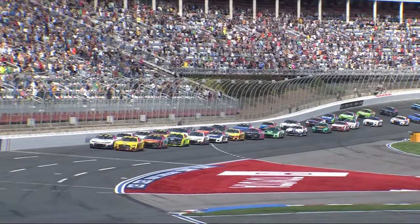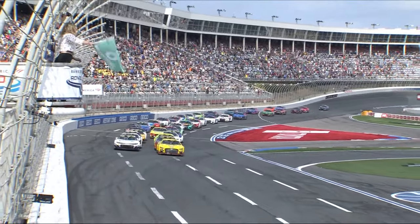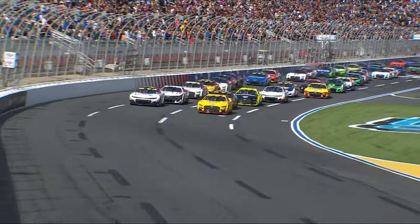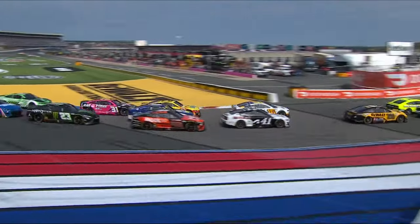So right now, they'll be carrying the most speed into turn number one. And the final race of the round of 12 is underway. Two and three wide already in turn one.